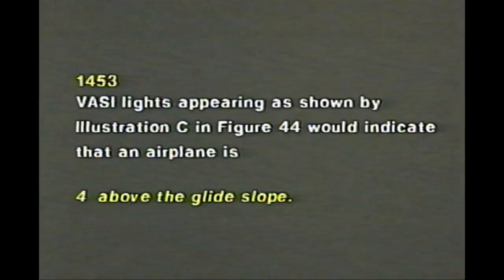Question 453. VASI lights appearing as shown by illustration C in figure 44 would indicate that an airplane is... Well, white over white, you're too high. We're too high. Let's see if we have an answer like that above the glide slope, number 4.